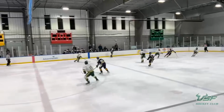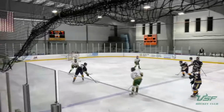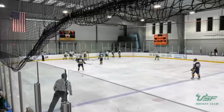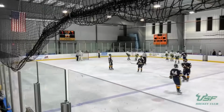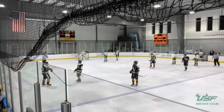Just seeing what can happen as number 45, Gerard Keane, trying to gain the zone, making moves, and it's gloved up by Ryan Patrick Koch. RPK gloving it down once again. Very aggressive indeed.